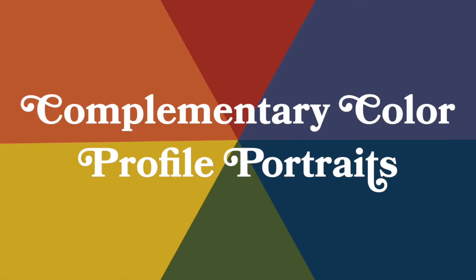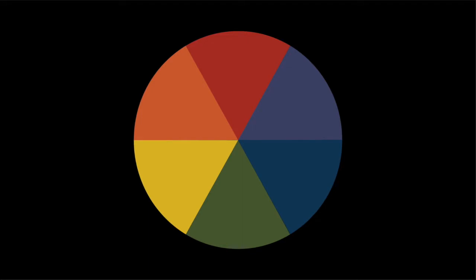Our lesson today has to do with the color wheel. To make things easier, we're going to talk about a simplified version of the color wheel without tertiary colors. The color wheel can teach us lots of different lessons. One important lesson is color harmony.